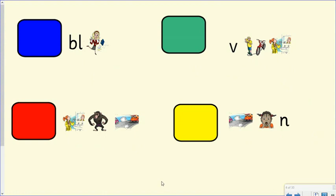Okay, I'm going to say a sound. You touch the colour or point to the colour that has that sound in it. O. Are you pointing to jaune? There's an O in the middle of jaune. Ou. Are you pointing to rouge? Because in the middle of rouge there's an ou. E. This is in the middle of vert. An E in the middle of vert. And finally, you guessed it, in bleu. Bleu.